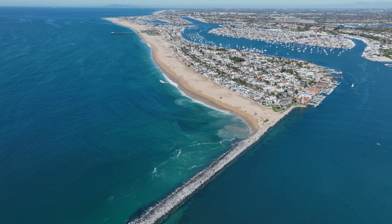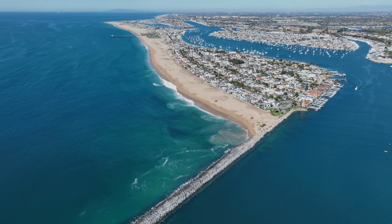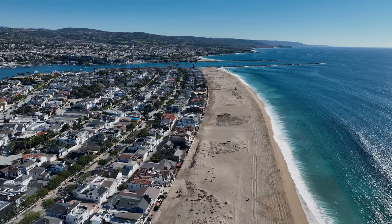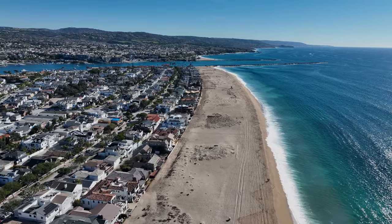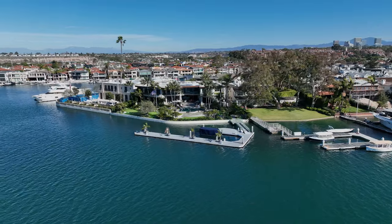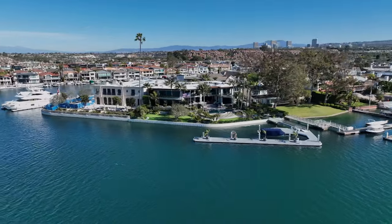Now, onto the crown jewel of Newport Beach, which is the lower harbor. Newport's harbor consists of 8 islands over its 3-mile-long stretch of waterway. These islands and harbor are protected by an equally long stretch of peninsula, which protects the harbor from the Pacific Ocean. Something that makes Newport particularly unique is most of these landmasses are filled with single-family homes.